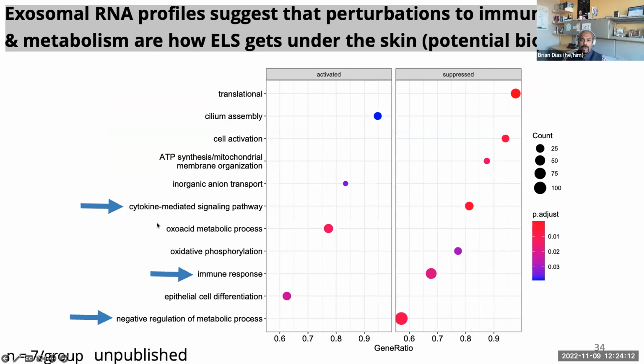And what we do then is we're looking at RNA signatures in these circulating exosomes.